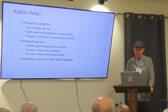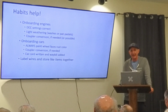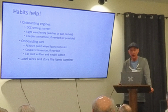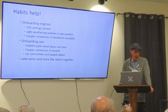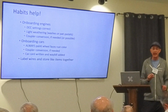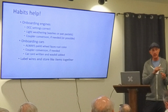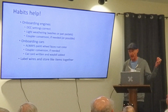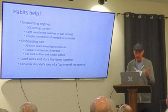I've heard about labeling wires and storing electronics together. Have I ever labeled a wire? No. Yeah, it's a good idea. It's a really, really good idea. And I'm only doing it after the fact. So now when I spend 20 minutes trying to figure out where the wire is, after I've wasted that 20 minutes, I will spend another 5 minutes finding something to label it with and labeling it, because I don't want to do that 20 minutes again the next time I have a problem with that block. Now, I should have done it in the first place, I know. But I'm just saying these are habits.